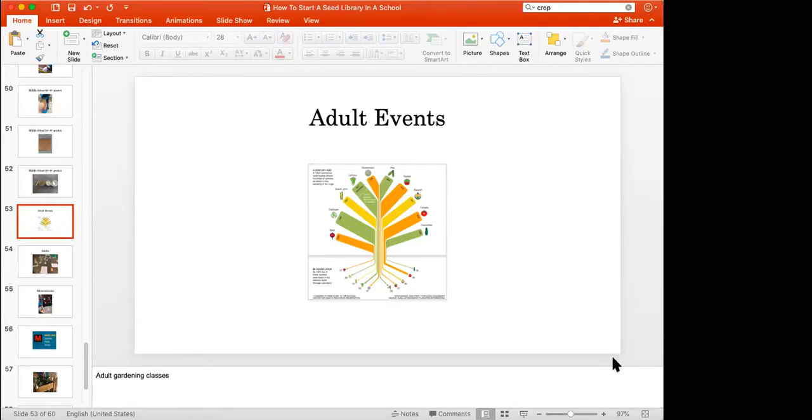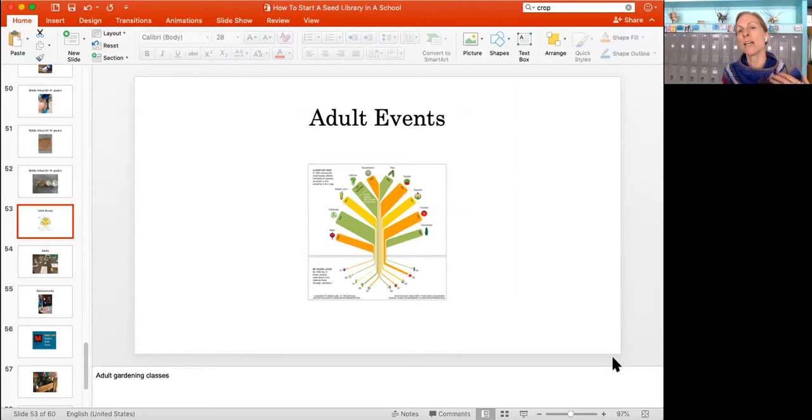And we have had families bring in seed donations. The goal is eventually to have families check seeds out from the seed library, grow plants at home. Maybe if they have 10 bean plants, let 2 go to seed, save seeds from those 2, bring them back in the fall, and then we repackage them.